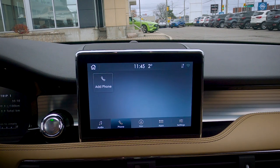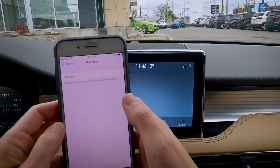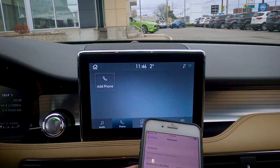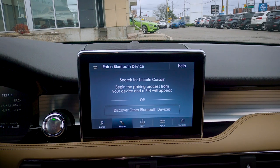Moving down, the ability to easily add a phone. So really, really straightforward and really, really simple. On your phone, what you're going to want to do is make sure that your Bluetooth is turned on. So just go into your phone, Bluetooth is turned on. It's going to take just a second there. We're just going to hit add phone. Search for your vehicle on your device and select it once it is found.